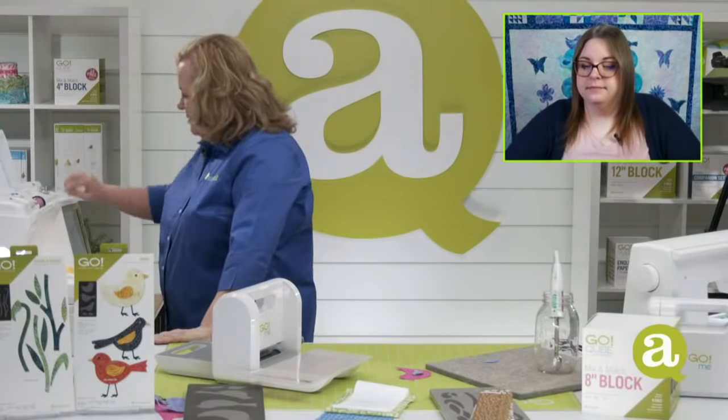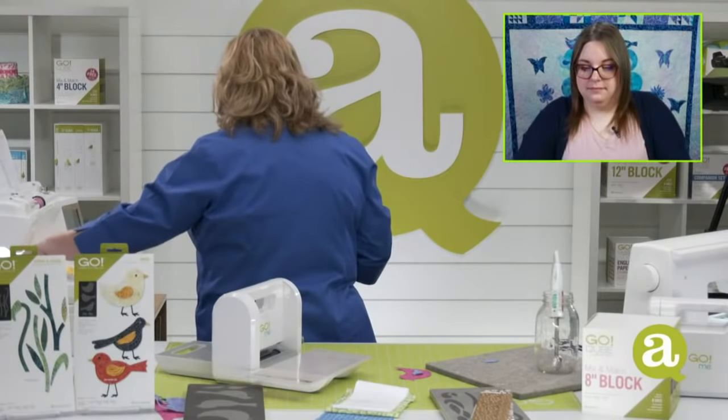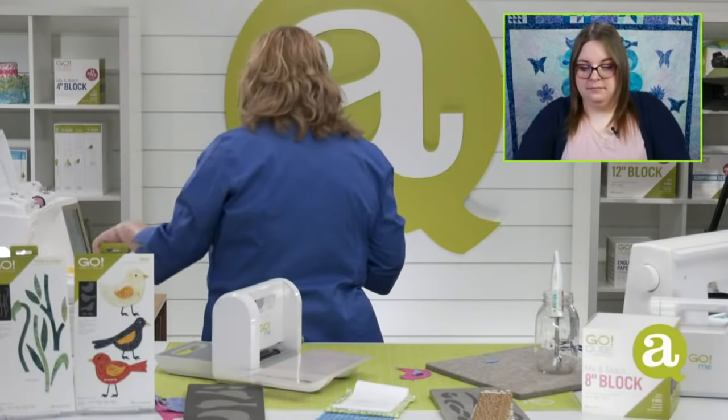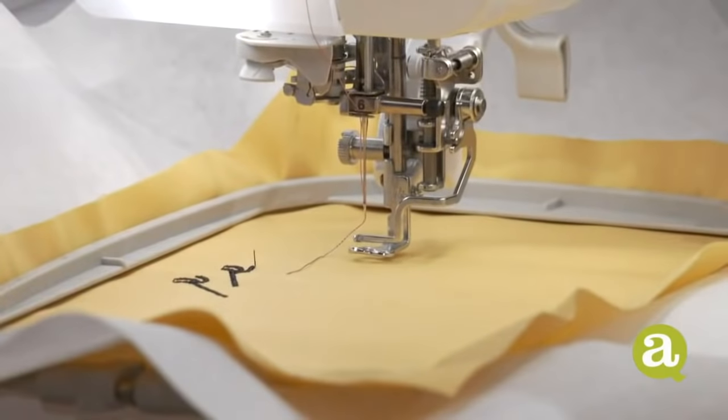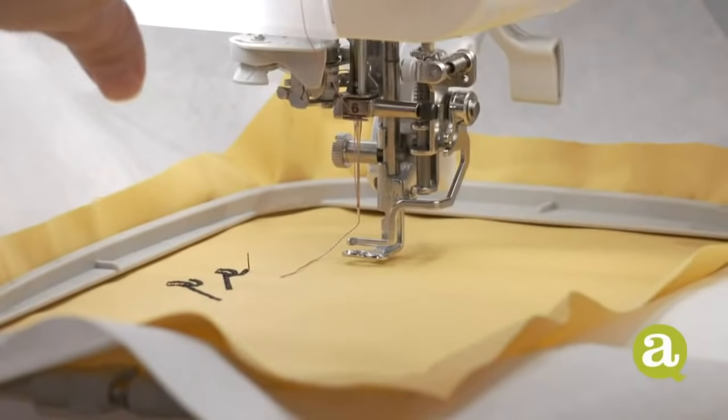Okay, so now Miss Chelsea, once we've stitched out the feet, it's going to put a placement stitch down so I know where to put my little bird that I've already started. I've already cut him out.